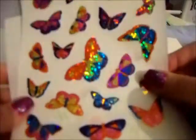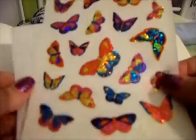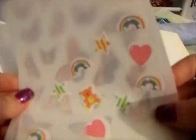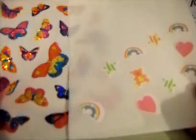Okay, let's flip it to the next page. Oh, she sent me some more stickers. Let's see what these are. Aww. She sent me cute glittery shimmery butterfly stickers. Butterflies, I really love butterflies. I have a butterfly tattoo. I really love butterflies, and my room's covered in butterflies too. And then she sent me some rainbow stickers, the teddy bear, star, and hearts. So my sticker album is probably going to be covered from front to back in butterfly stickers.